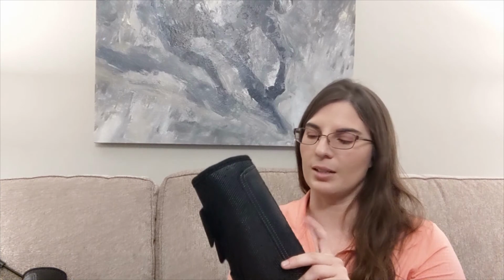But the thing I really like about them is if you put your hand in, it's got this air mesh. I don't know if you can see all the little holes in it, but if you wave it through the air, you can feel the air just flowing through there, which I really, really like, because I'm always paranoid about horse legs getting overheated, so I'm super excited about that.